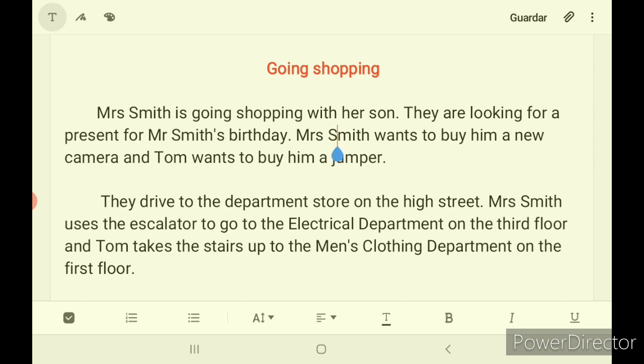Mrs. Smith wants to buy him a new camera. And Tom wants to buy him a jumper.